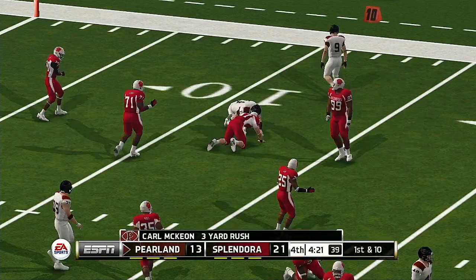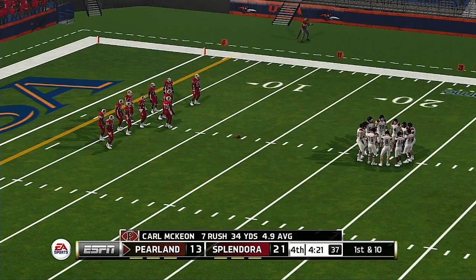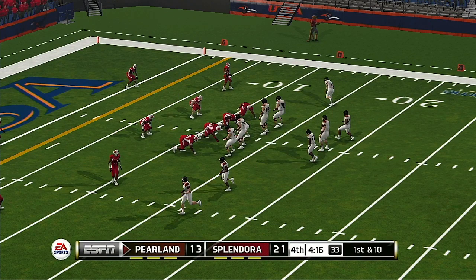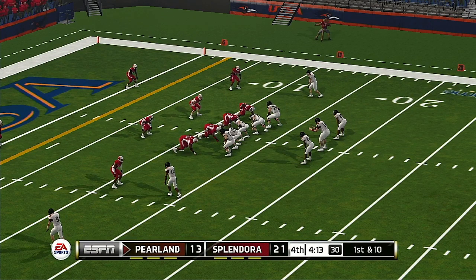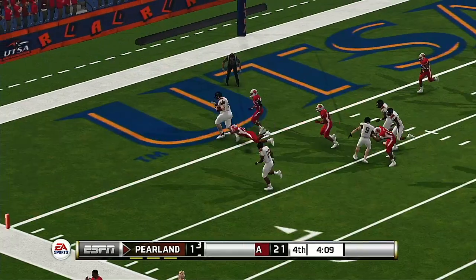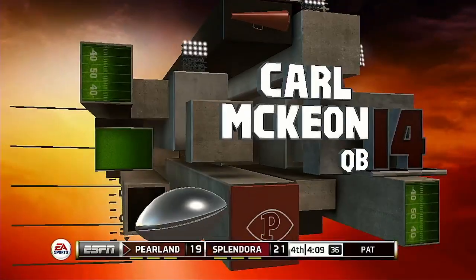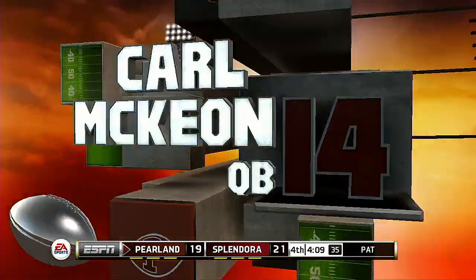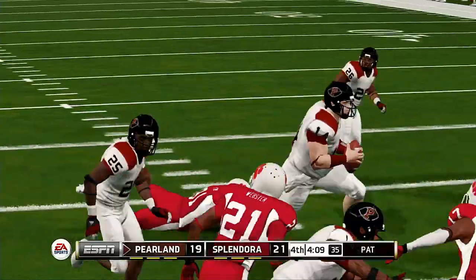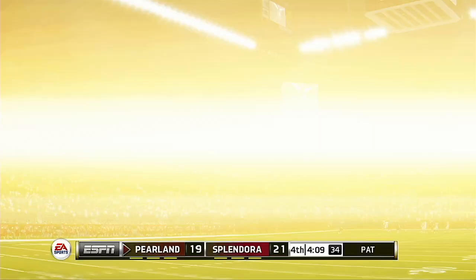He's tackled in the open field. From the 13-yard line, it's first down. And they're in. Touchdown. Boy, he looked determined running the football. Nobody was going to keep him out of the end zone.